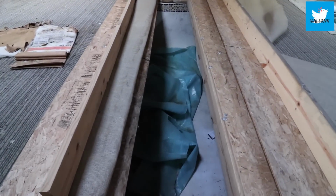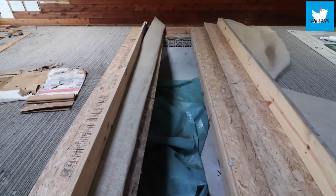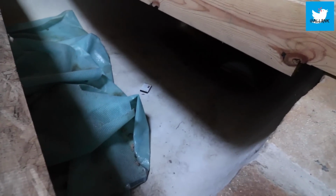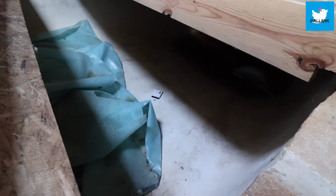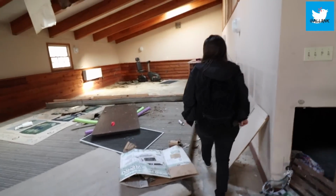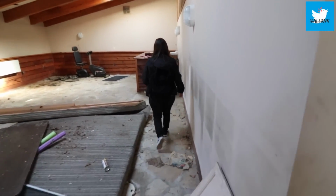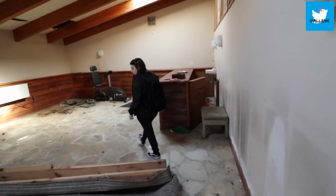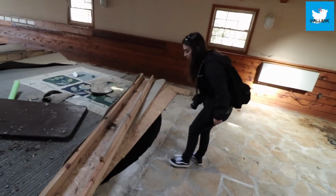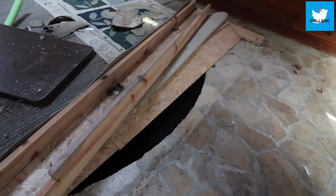Isn't that crazy? Show them underneath, maybe, if you can get at it. It's a nice size in-ground pool. Look, I have like a bar. This is the deep end. It's a nice pool.